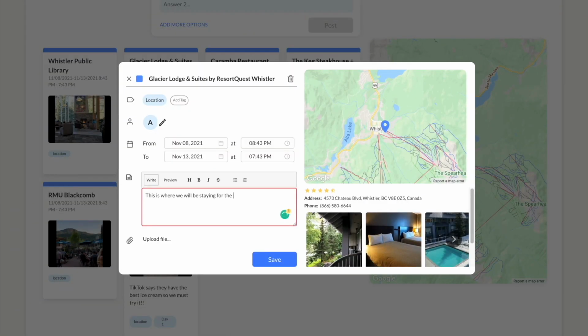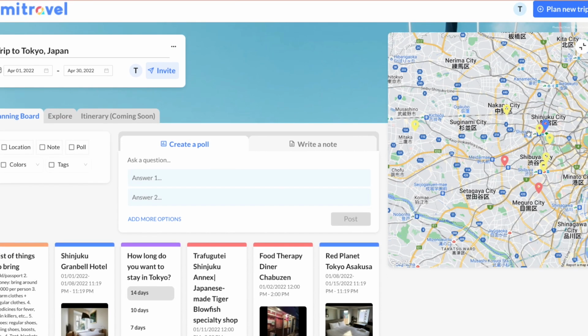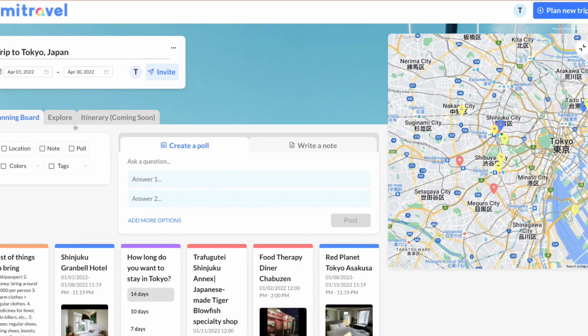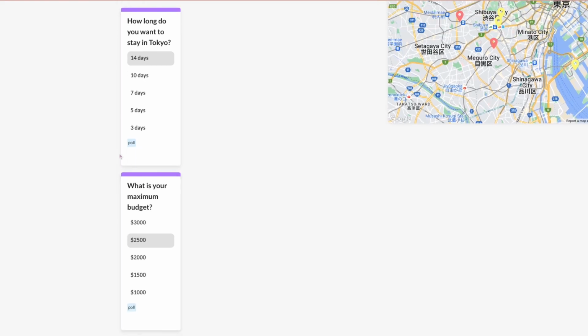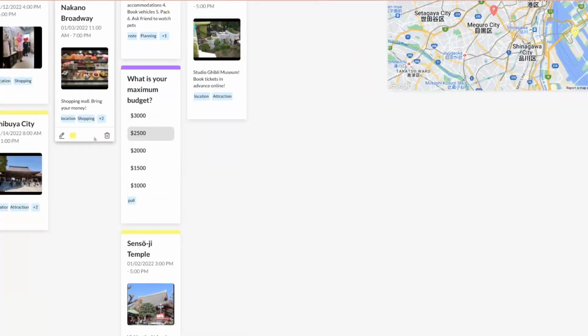You can use the board as a source of easy access to all your travel documents, including flight tickets, hotel reservations, etc. Finally, with this board, you and your group can take a final look to get a visual reference of chosen destinations and activities showcased on the map, which you can also filter accordingly for easier reference.